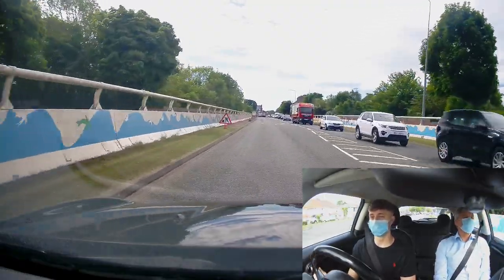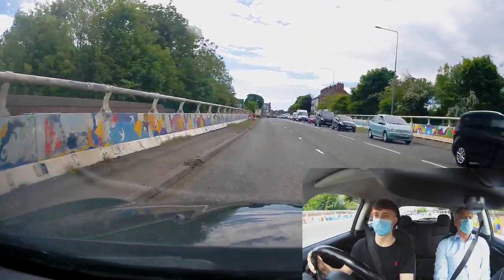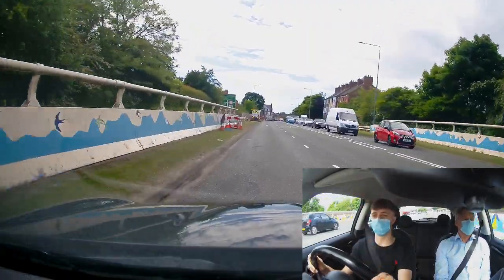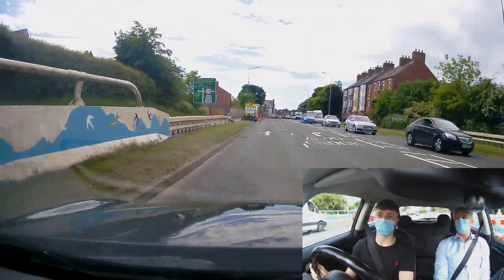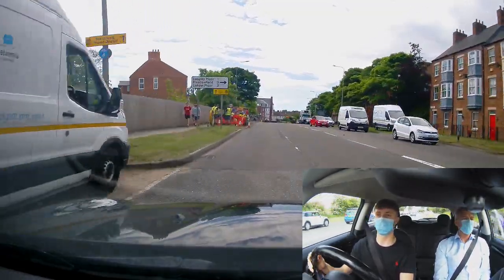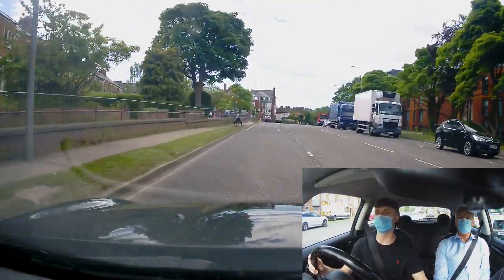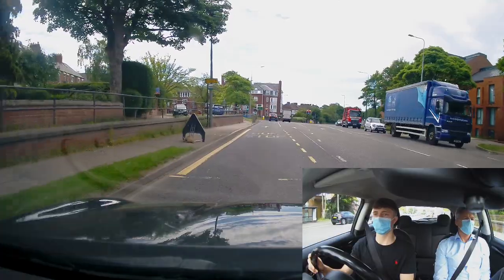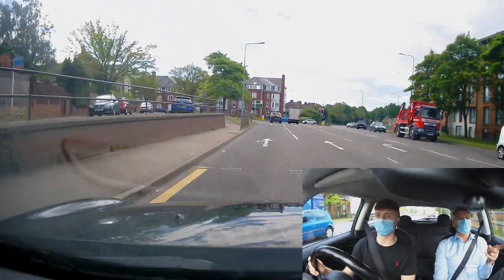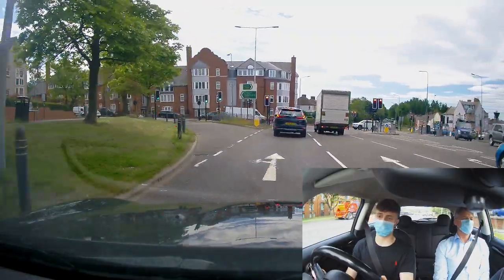Now, we're going left in the traffic lights. Do I go on the little side road? Yes, of course. Now as you come round, you'll see that you've got a crossing and you've also got give way lights and give way traffic.